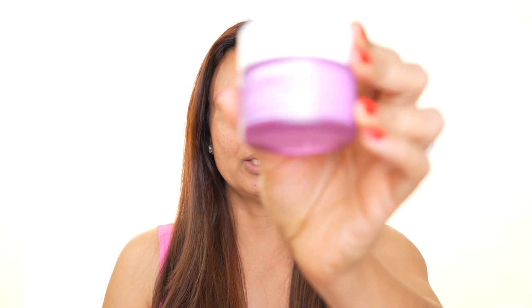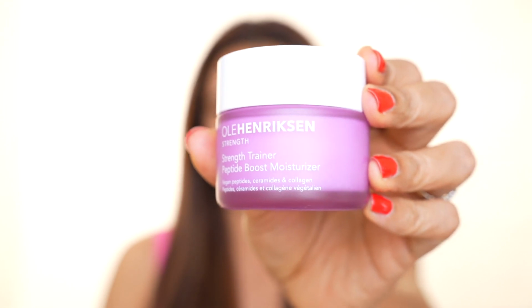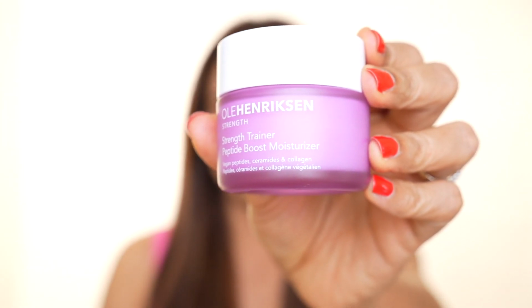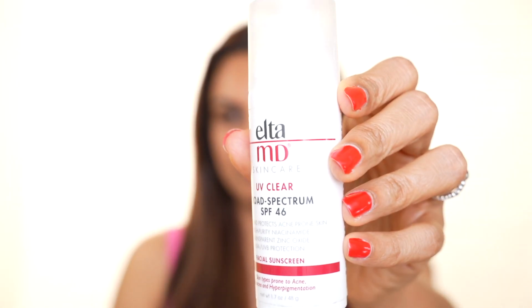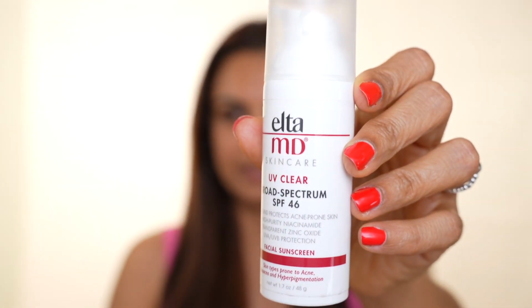So I have already applied a moisturizer and sunscreen. I have used the Ole Henriksen Peptide Boost Moisturizer. It's a beautiful moisturizer. It sits on my skin beautifully. It does not make my skin oily or greasy throughout the day, and the makeup sits on it just beautifully. And I am using the Ulta MD Broad Spectrum SPF 46 sunscreen.